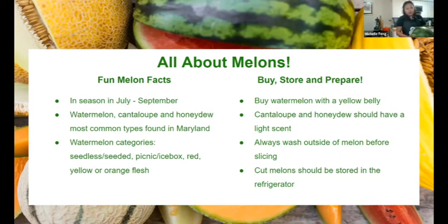What I like to do also is just make sure to hold your watermelon, hold a few of them and kind of check their weight. It should be heavy for its size. And watermelons are 90% water. So, the heavier, the better.